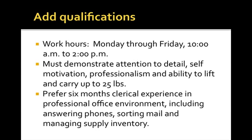That you must demonstrate attention to detail, self-motivation, which I would want you to include in every job description, by the way, professionalism, and the ability to lift and carry up to 25 pounds. And for this job, none of the work that I listed really requires clerical experience, but I could say prefers. So I am going to say that we prefer 6 months of clerical experience in a professional office environment, including answering phones, sorting mail, and managing supply inventory.